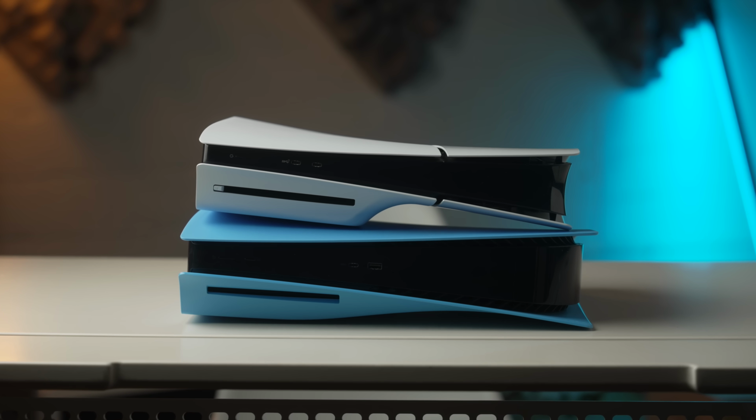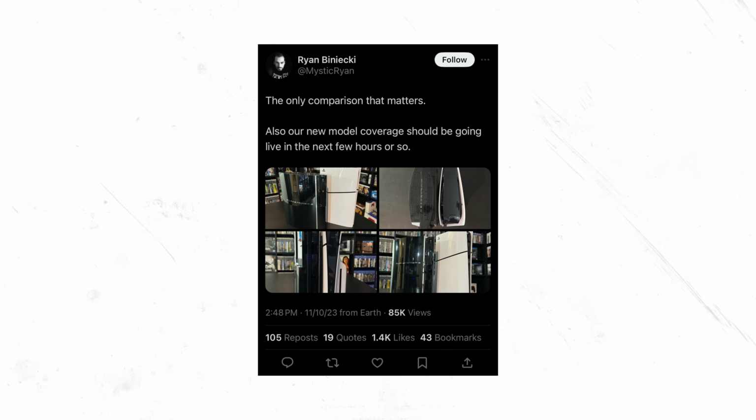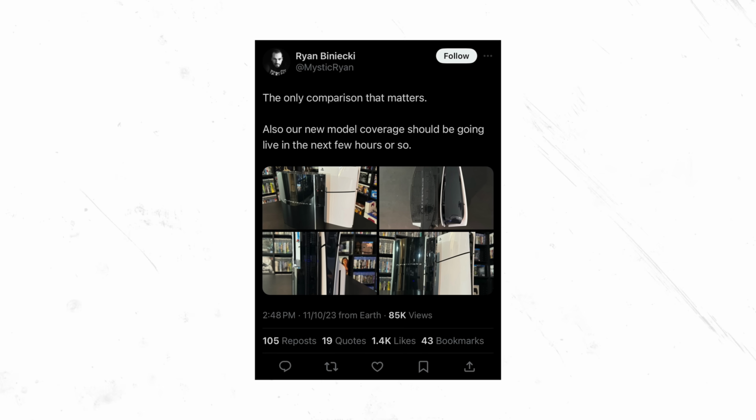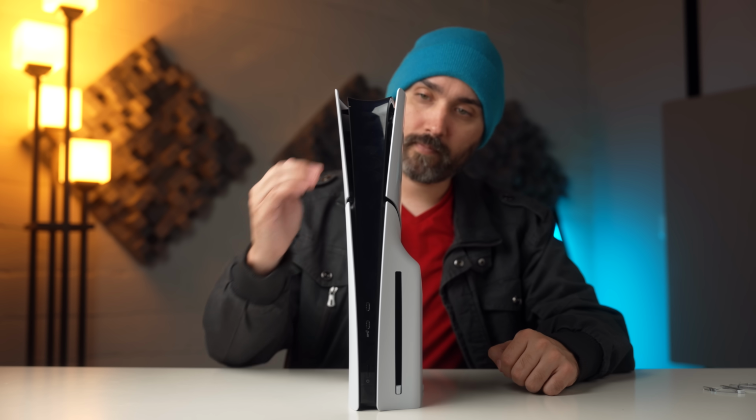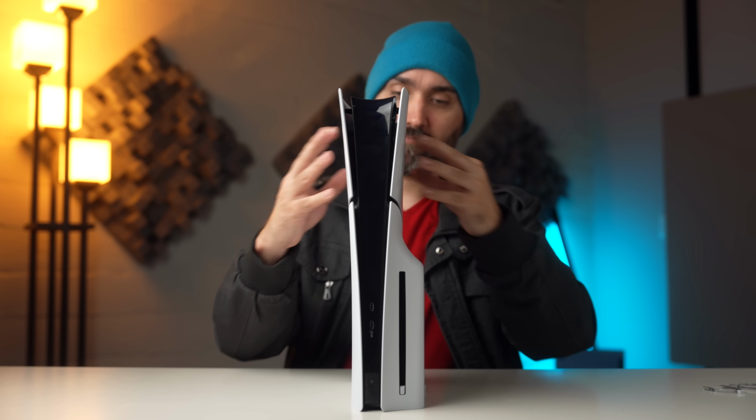It's ultimately still not a small system. I mean, it's the size of the original PS3. Thank you very much, Mystic, for pointing that out. But when compared to the original PS5, it is smaller. And as someone who ends up transporting their systems a lot because I'm always setting up at different places, taking it between home and office, the reduced size of this PS5 along with the reduced weight does make a difference when I'm constantly moving it between places. It's not as if the original PS5 is this massive unmovable object, but this one's definitely easier to deal with.